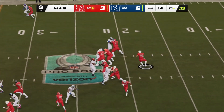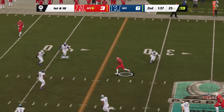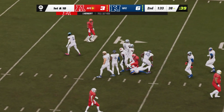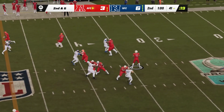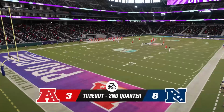On 1st down, Justin Herbert. That's out to Hill, right side, complete. And he's taken down, but able to slip across the... From the 41, Herbert. Oh, that one sailed a bit, but the catch is still made.